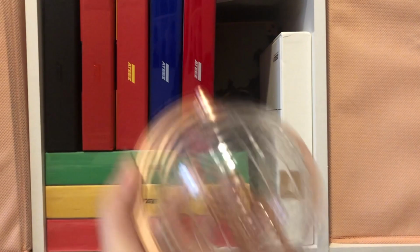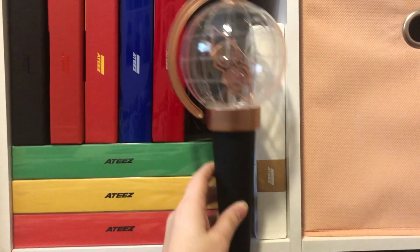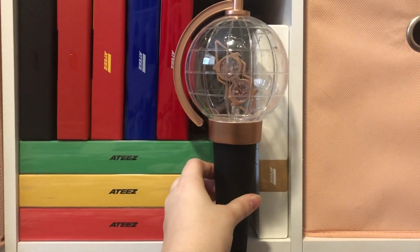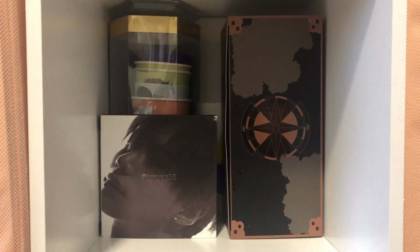And then here is my ATEEZ light stick, which I used to have just sitting up here, and it looked nice, but then I got all 3 versions of this, and I had to rearrange it, and there's no longer enough room for it, so it goes right there. And then behind here, I also have some stuff. Give me a second, I'm gonna take this stuff out. Okay, so this is what I have behind there.